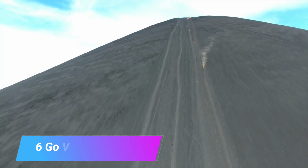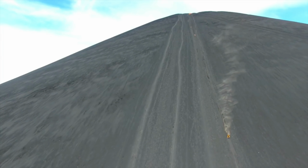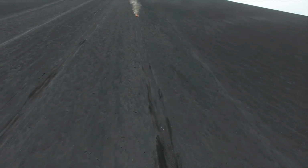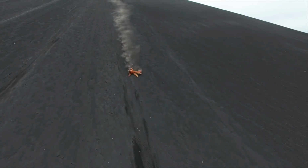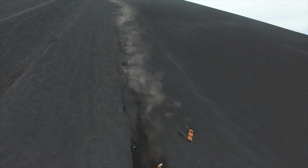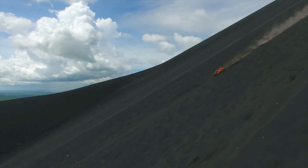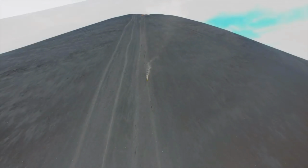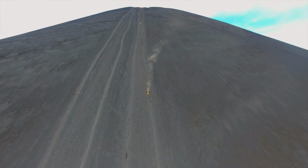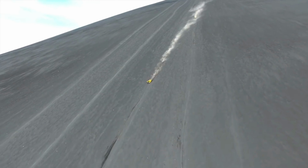Number 6. Go volcano boarding. Cerro Negro, a young and active volcano, is where tourists, mostly backpackers, board down the gravelly slopes on one of the many organized tours to the mountain. You hike up to the top, which takes around an hour, sit on a piece of wood, and then fly down the side of the volcano. It's the main reason lots of travelers visit Leon and, while not my cup of tea, is extremely popular. I couldn't visit anywhere in the country without seeing someone wearing an "I went volcano boarding" t-shirt.